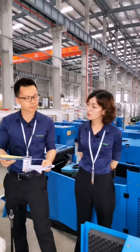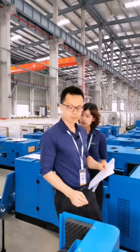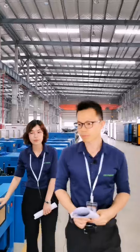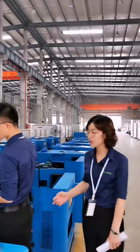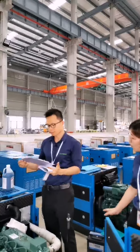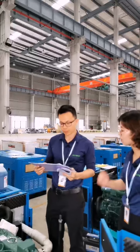Yeah, I think it's quite important to do this because a generator, like a car, you need to use it for many years. So maybe after 5 or 10 years, they still need to look for help and support for the diagram, for the parts. So this is quite important.